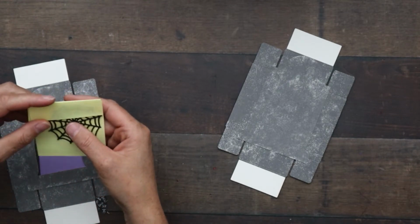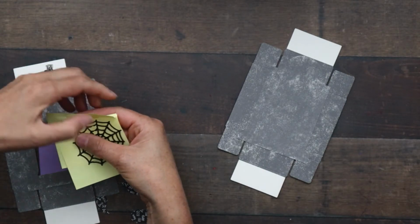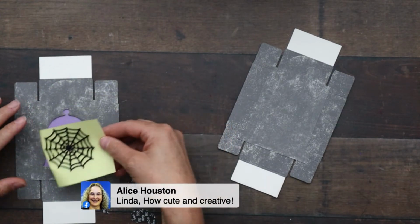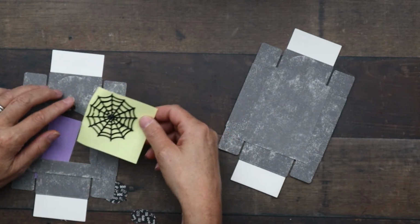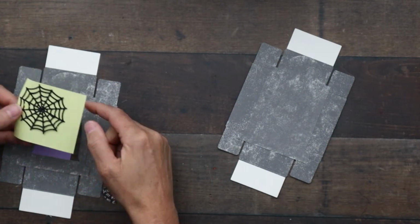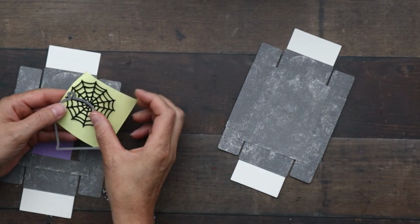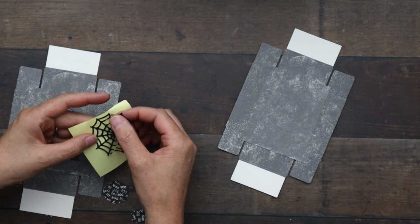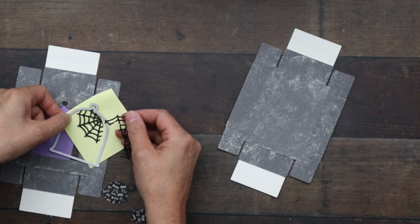So I decided I really, really liked the spider web, but the spider web is too big to fit on here now that I've cut a hole in here. But I thought, well, what if he was on the outside here, but he was on the inside too. So I cut him with the black glitter, and then I put this dye on it and cut it again. This is why he's on sticky, because he's already in 2 pieces. Wicked smart.